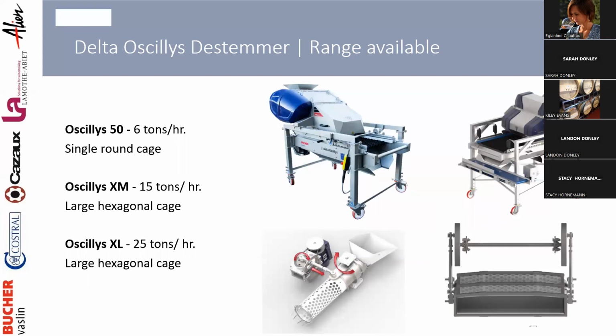So our Oscillys 50 has a throughput rate of up to 6 tons per hour. This is still a single round cage. Our Oscillys XM, up to 15 tons an hour. This is a large hexagonal cage. And the Oscillys XL can handle up to 25 tons an hour. Again, this is a large hexagonal cage.